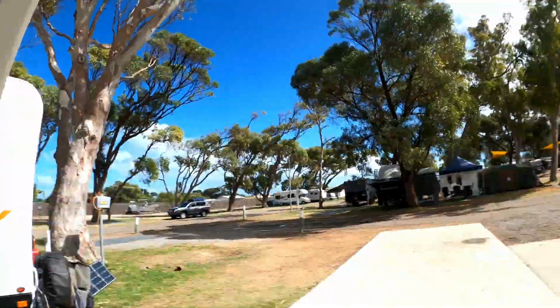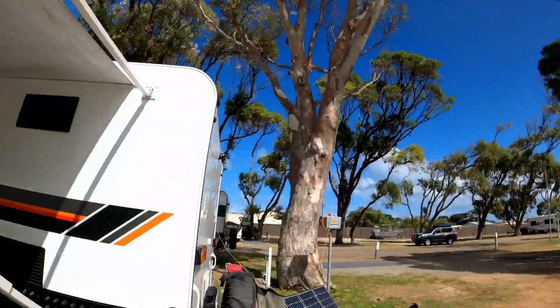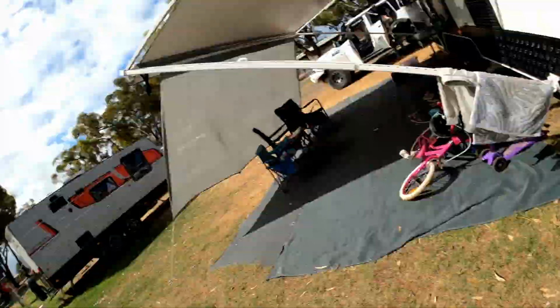Windy. Finally got some sunshine. So, trying to get the battery back to 100% as quickly as possible. Try and keep out of this wind.